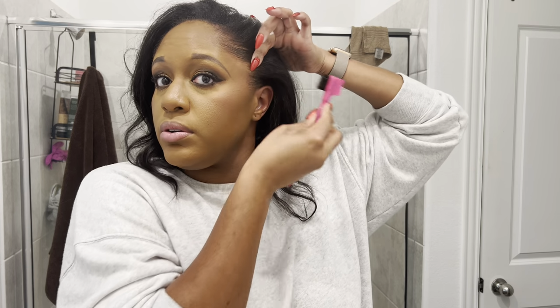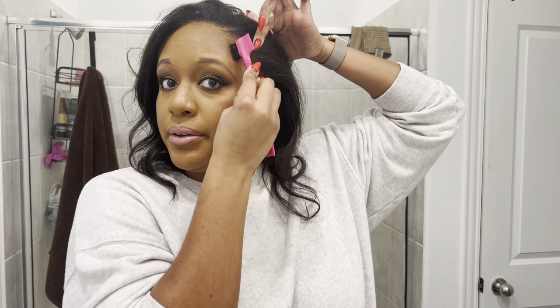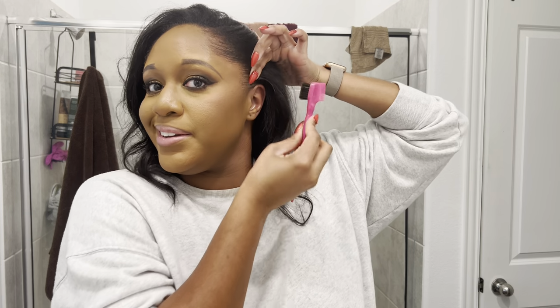Yeah, because it's supposed to hold it. It's not even holding my hair now. How is it supposed to be a 24-hour hold? I feel like it's not doing anything for my edges. I don't know about this, y'all. It just didn't do anything. Okay, I might have to go get Old Faithful.